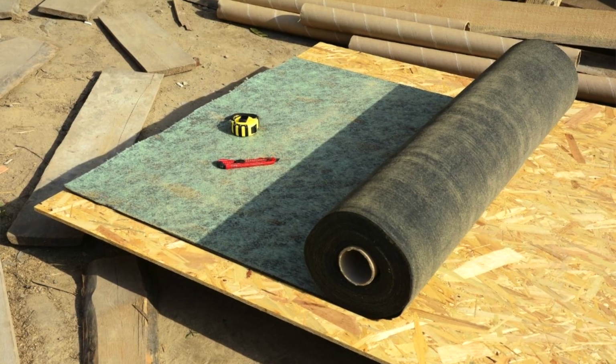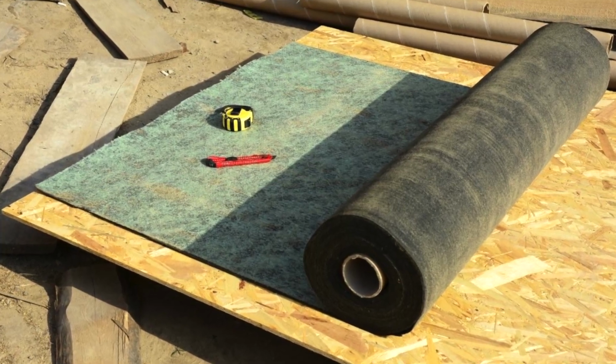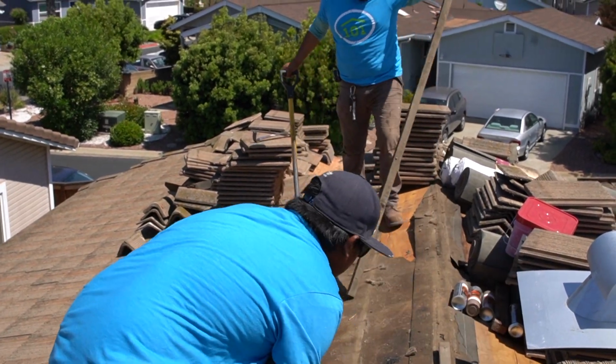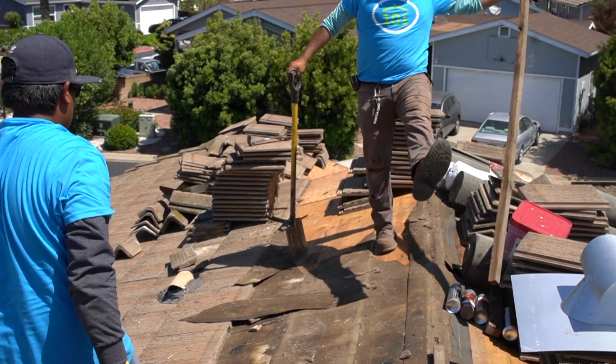Cons. Unfortunately, there are several disadvantages to this material, and one of those is that this material is a lot more fragile than all the other materials. Also, when it's installed, it can't be left exposed for more than a few hours. This is due to moisture exposure because the mat can absorb moisture and basically wrinkle up. And basically, it makes it much harder for the shingles to be laid flat. Therefore, shingles need to be installed immediately once the underlayment is put in place.